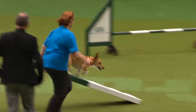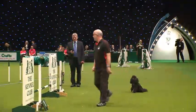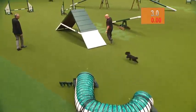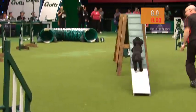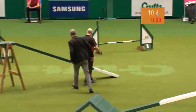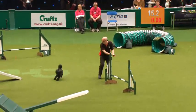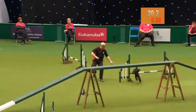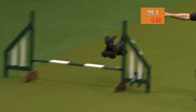Next is Mike Hullum, and this is Phoebe, the miniature poodle. 6 years and 11 months. And this is Rayanne's Take a Chance on Me. Safely over the A-frame, onto the dog walk. Wait, wait. Gets the dog walk into the tunnel. Round the back of the jump. Right, just getting in front of her there to get the turn, pushing her back again. The long run down to the wall.